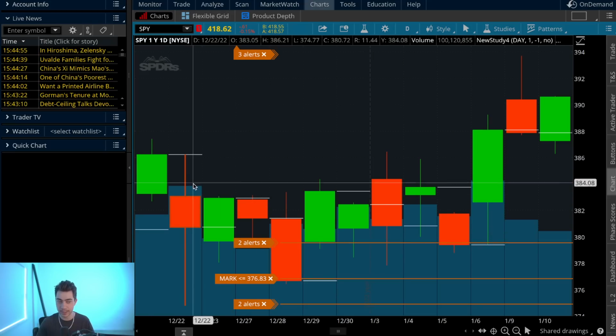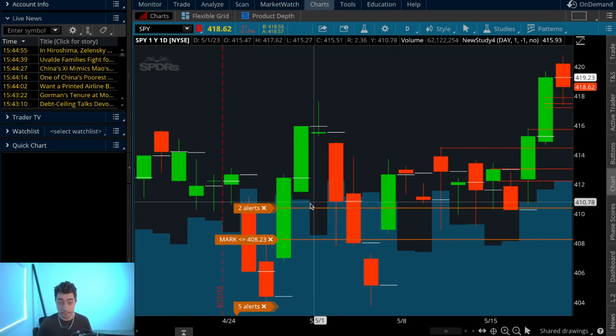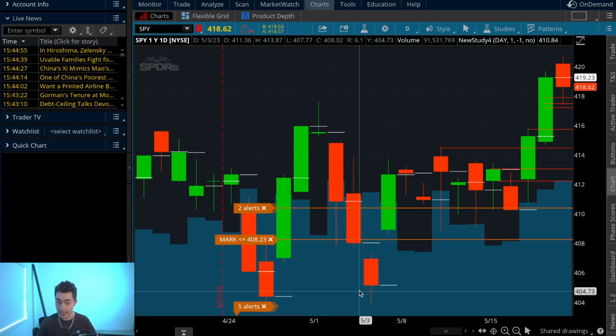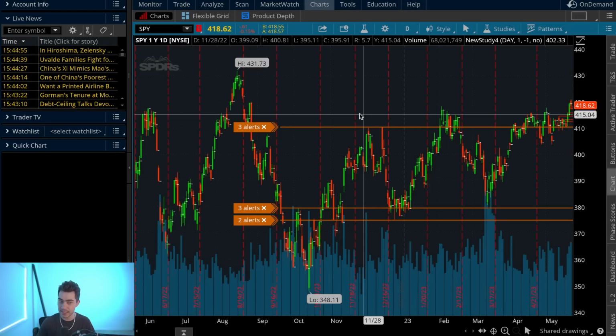Oh, right here, it had a very nice reversal. It had like this pin. It had a nice bottom pin. Oh, look right here. It filled that gap at $404, and then it had that nice bottom pin. It spikes up, nice bottom pin. So just pay attention to that, man.